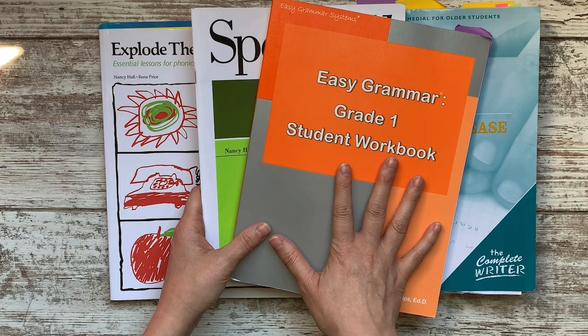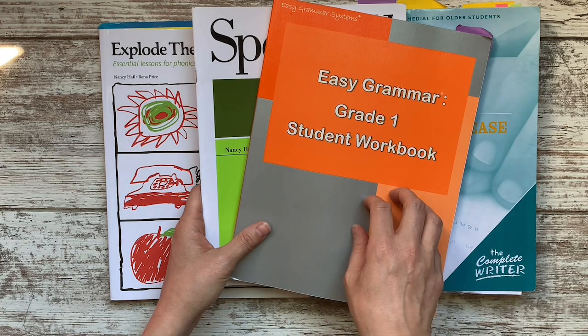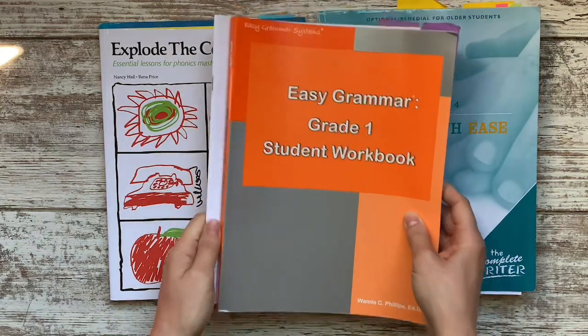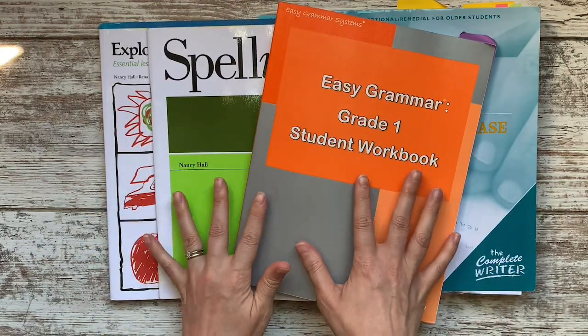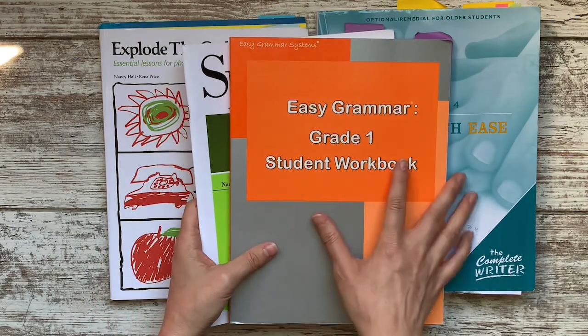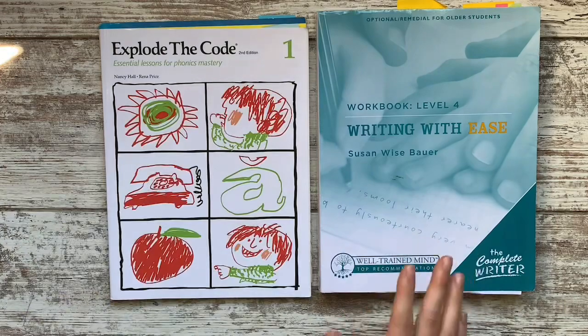Or it may not be until a year from now at this time in the next school year. So I think these are very valuable. I think these are a great curriculum. I do highly recommend getting these ones. And I know I'm probably going to use these. I just don't want to overload her right now.